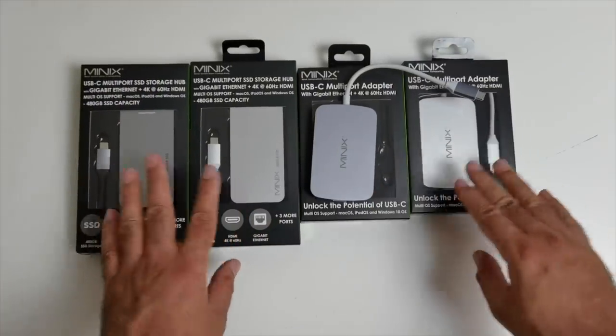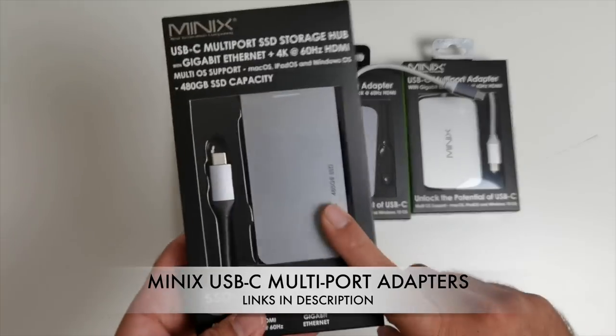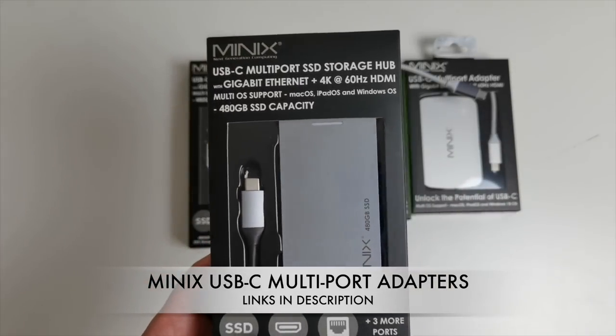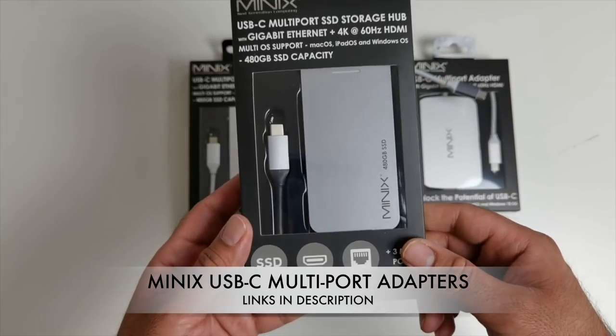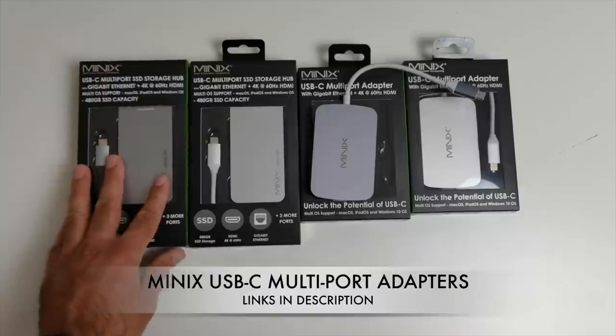So those were the Minix's new range of multi-port adapters. And my favorite has to be the space gray multiport with the M.2 SSD. 480 gigabytes of capacity is always going to come in handy. Not bad for the money.